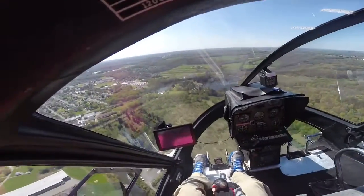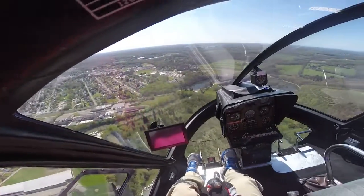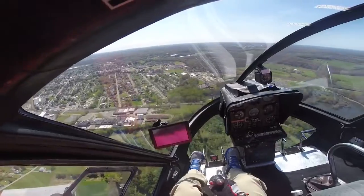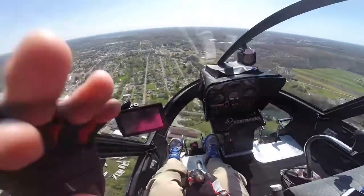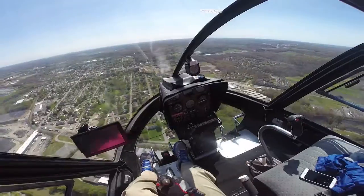Zeeley traffic, helicopter 5687 Papa is turning left crosswind off the end of 17, and we'll be departing the area to the northeast. Double traffic, Cessna 6104 is 8 miles to the northeast at 3,500 inbound for 17.